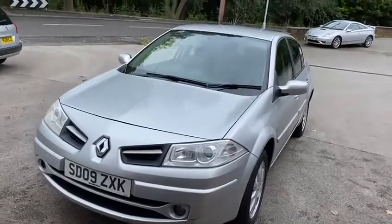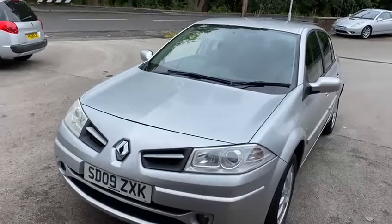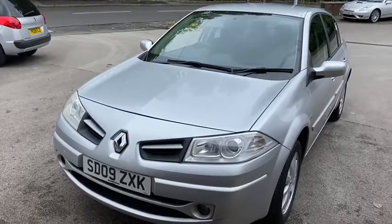If you notice some water on the roof, it's because when I've just wiped it down I can't reach that bottom bit because I am, if you've ever met me, you'll realise, vertically challenged.